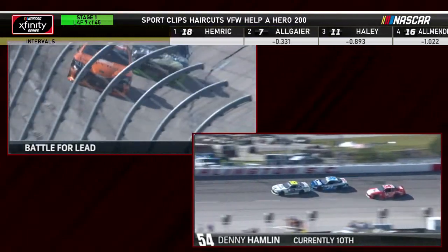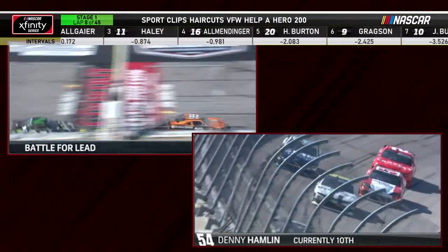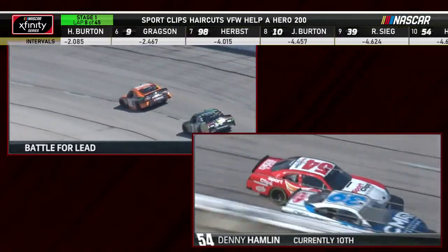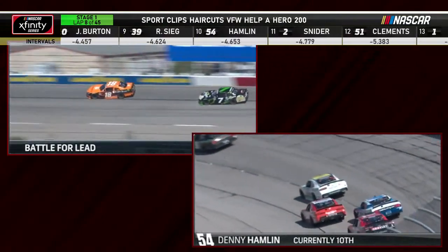This is going to be a perfect example. He's going to let the 39 slide up, and he's just going to work his way underneath it. That right there is Darlington. That's how you do it. Right now, you're going to test the 39 to see if he wants to drive in here too wide, and I can't imagine Sega's going to want to.